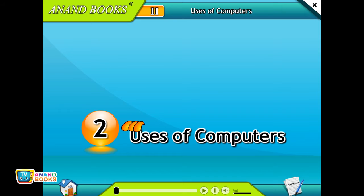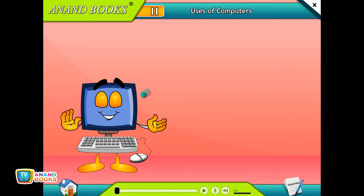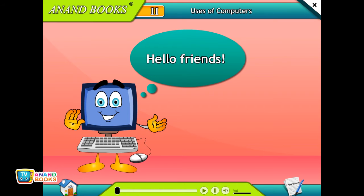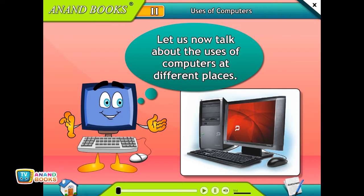Uses of computers. Hello friends. We have learnt about the different types of computers. Let us now talk about the uses of computers at different places.